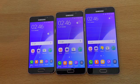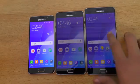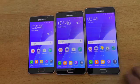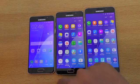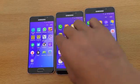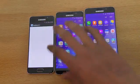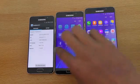The GPU is Mali T720, not the T760 which is inside of the S6, so we get a little bit of a downclocked GPU. But I'm happy that it is a Mali GPU instead of Adreno, because the last time we had the Adreno 306, and that was a really laggy chipset, a really laggy GPU. So we're gonna run a Geekbench 3 benchmark test on all these phones here.